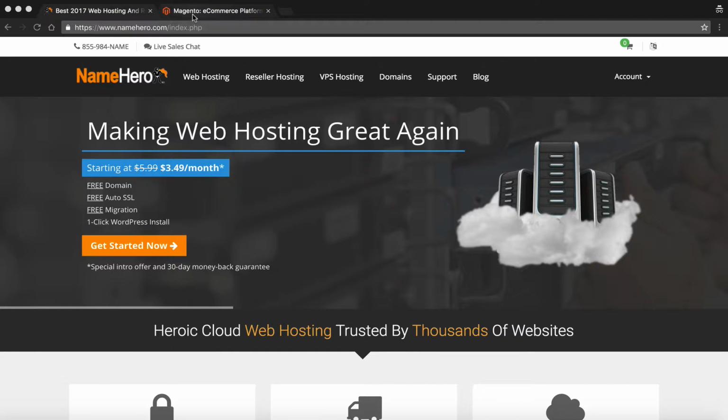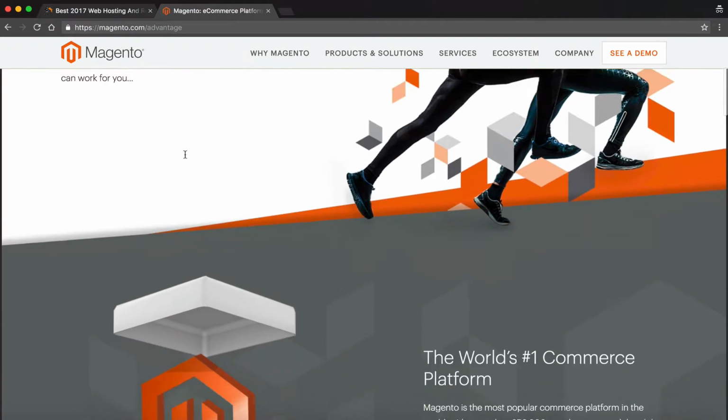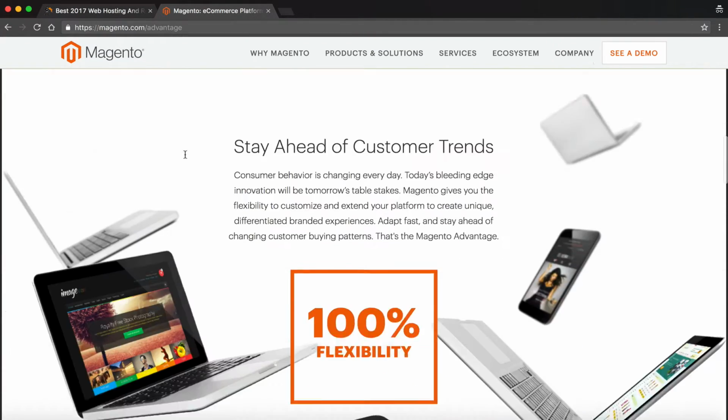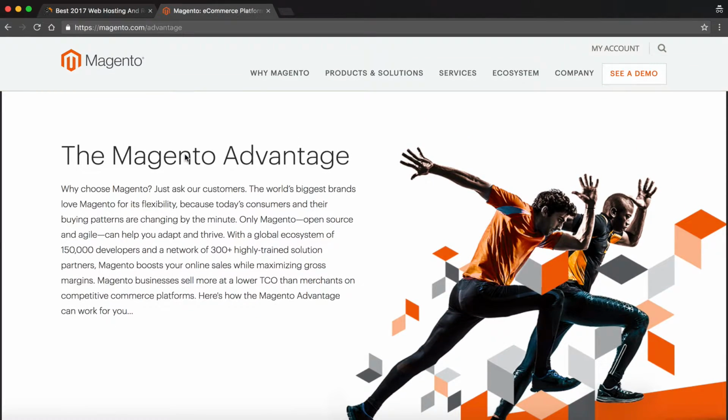So if you're familiar with Magento, this is their official website, Magento.com, and you can read a little bit more about their platform and what it offers right here. And it talks a little bit about how it's open source and how there have been so many different developers on it to make it into the platform that it is today.